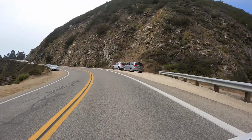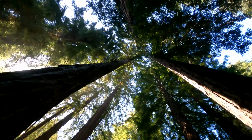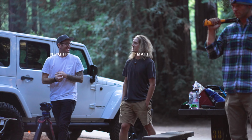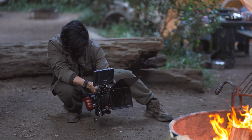After a 6-hour drive, we were happy to find out that our campsite was perfect for us. Wow, dude. Hey dog in the woods. Joining us as well is Nate and Matt from Polar Pro. After setting up and pitching our tents, we went ahead and started shooting.